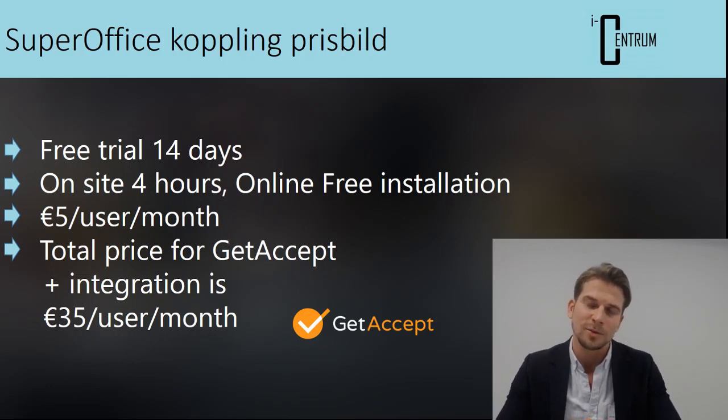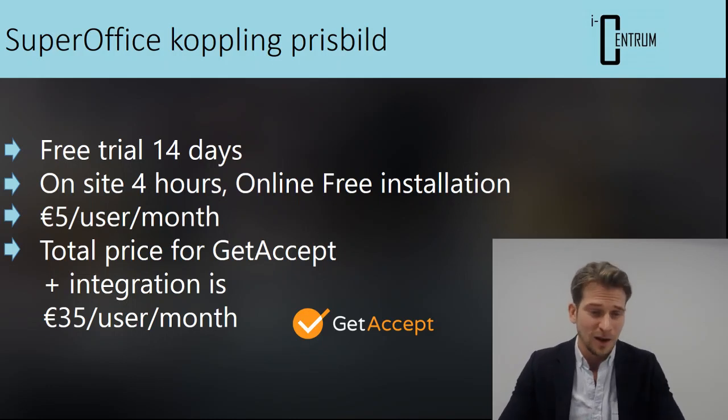And if you're an on-site SuperOffice customer, we have to install something on your server, so it's 4 hours that we need to spend on that. And we charge 129 euro per hour. Right, and if it's an online version of SuperOffice, it's free installation because we don't need to install anything on your server. Right, so that's basically it.